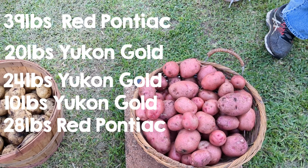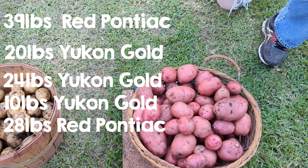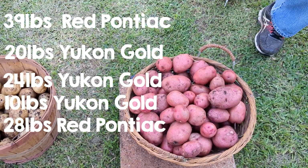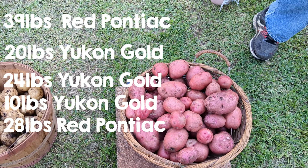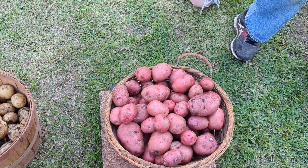And we grew that all in, we didn't take up the full bed. It was a 4 by 20 foot bed, and I think it probably works out to about 36 square feet is what was used for that. So that's pretty awesome.